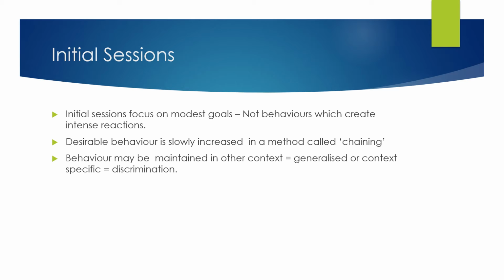Eventually, though, the clinician works with the parent or parents to develop a sequence of positive behaviours referred to as chaining. When appropriate, the aim is for these behaviours to be maintained across different contexts, which is referred to as generalised behaviour. On the other hand, some behaviours, such as hugging to show affection, need to be understood as context-specific, which is referred to as discrimination.